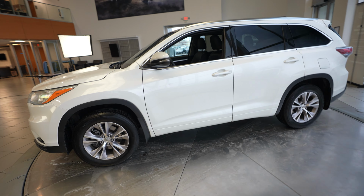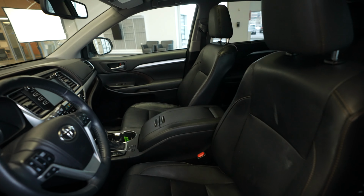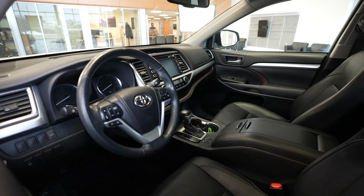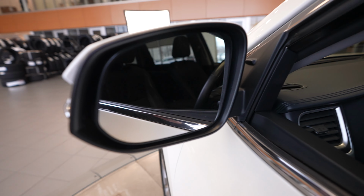This vehicle comes in a white exterior with a black interior. Sunroof. Do have heated mirrors in this vehicle as well.